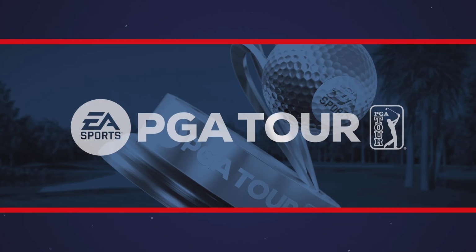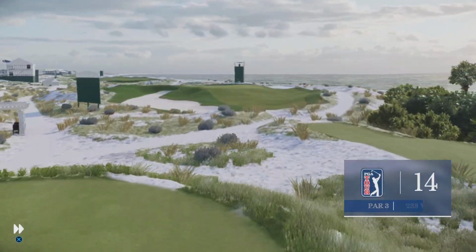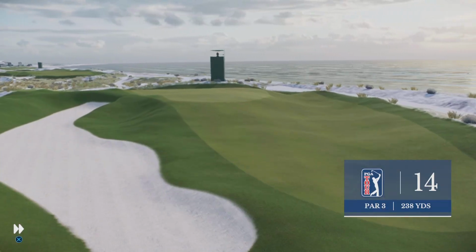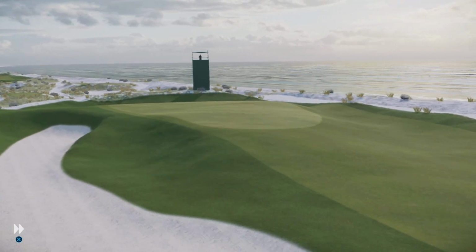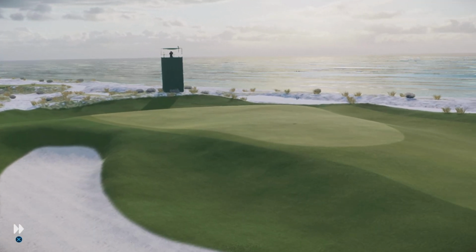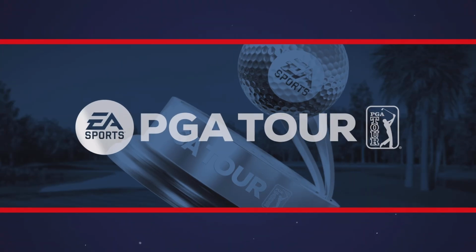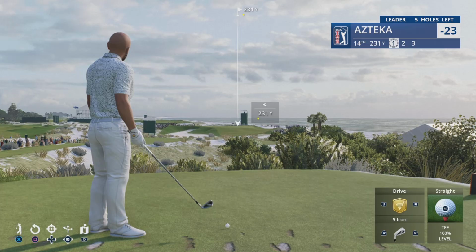The first of our holes where that ocean really comes into view is this one, the par 3 14. Go ahead, soak it all in, breathe that ocean air. It's nice, isn't it? But you'll need to snap to quickly because at 238 yards, this is no ordinary par 3.